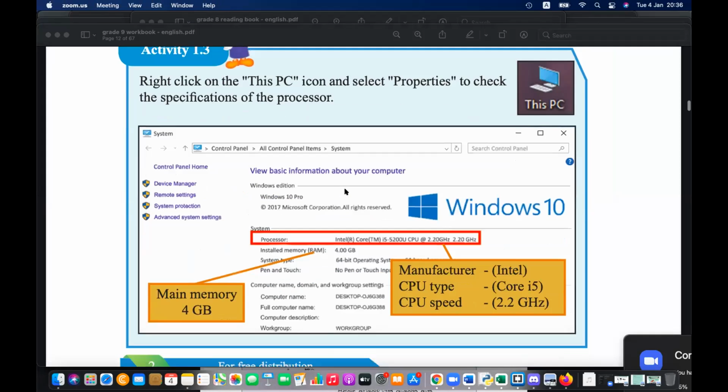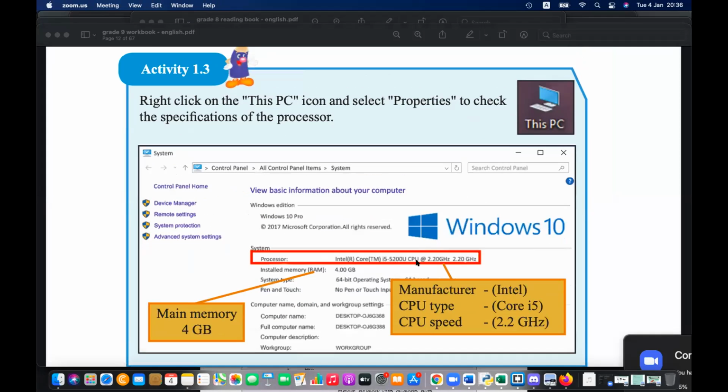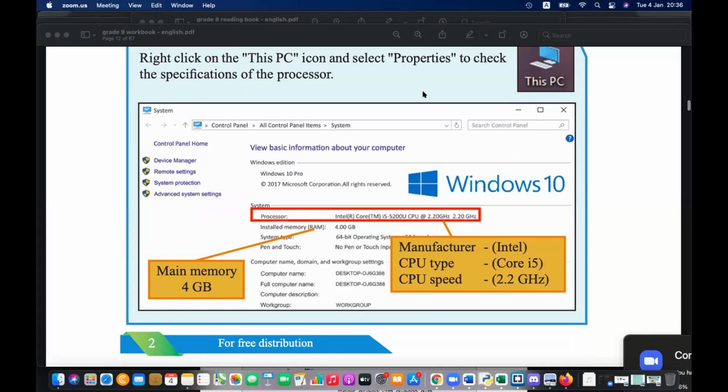The next one, we learned how to check your specifications in your computer, and we even shared it among us. How do we check? What are the methods of checking the specifications? Right click on This PC and click properties. Yes, that is one method. And task manager. How do you open task manager? Right click on the taskbar and select the task manager option.